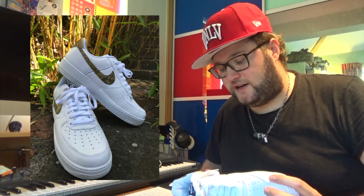Now this is a reissue of the Ivory Snake, which was originally released in 1996 in the Asian market, and for that reason I took a picture of it with some bamboo, which I'll put here if I work out how to do it. Yeah, I've seen other people on YouTube do that sort of thing. Now, no real snakes were harmed in the making of this shoe, I hope.